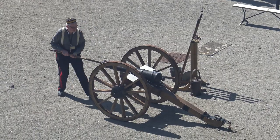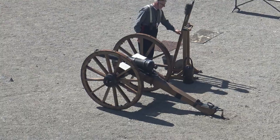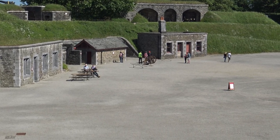What I don't want now is embers in there when I put the next charge of black powder. Right then, I think I've covered everything there is to be seen today.